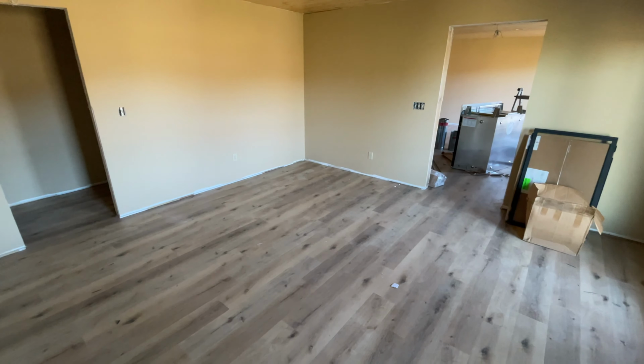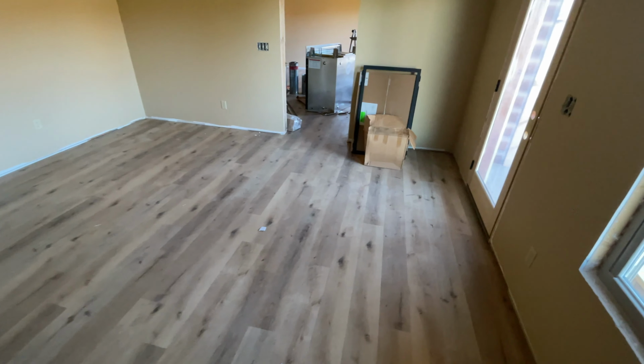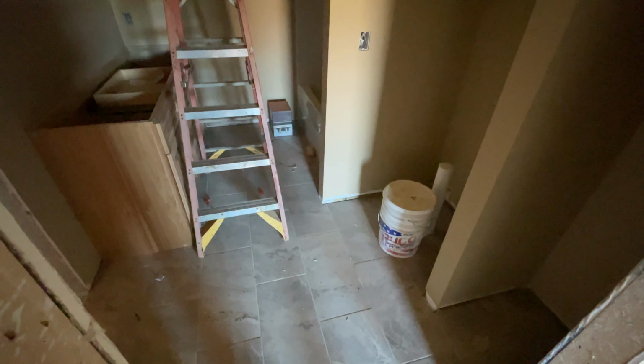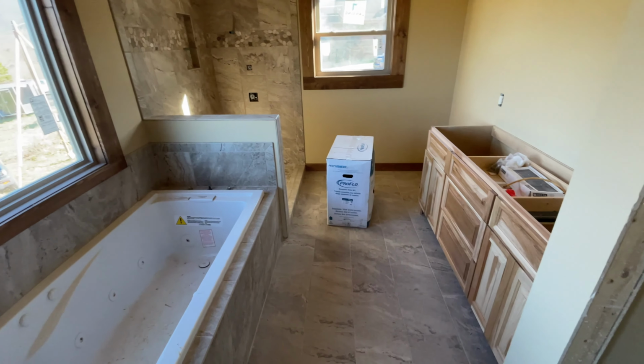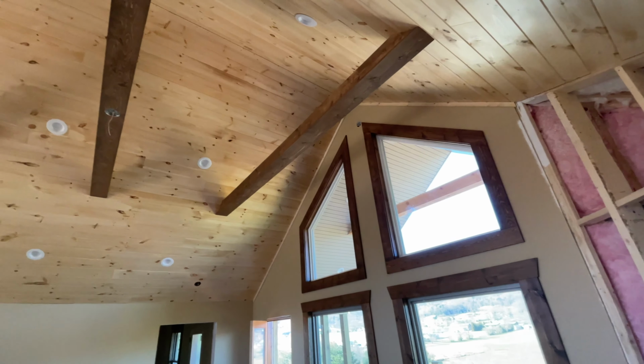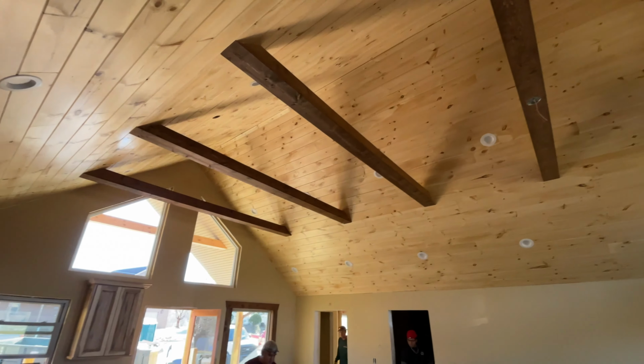One of our guest suites. Looks like trim is not far behind. There's about 30 people working here. Things are going fast. Bathroom is looking great. Tile looks beautiful. There's another great room. Beautiful, beautiful work.